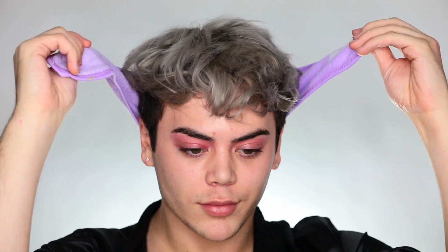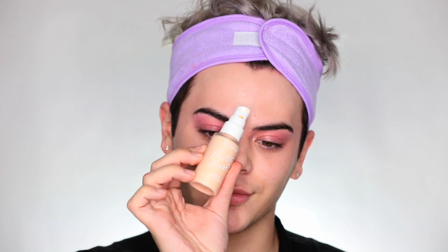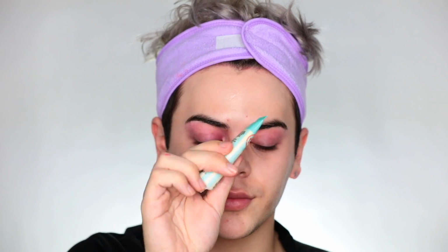Starting off with a nice clean base, I'm gonna pull this hair back and reveal this scary, frightening face, you guys. Oh my gosh. But because we look frightening, girl, we need to add some primer. I'm using this Something Fresh from ColourPop. It's so good, but it doesn't really cover my pores. So I'm going with the Professional just to snatch this up and make us look gorgeous.